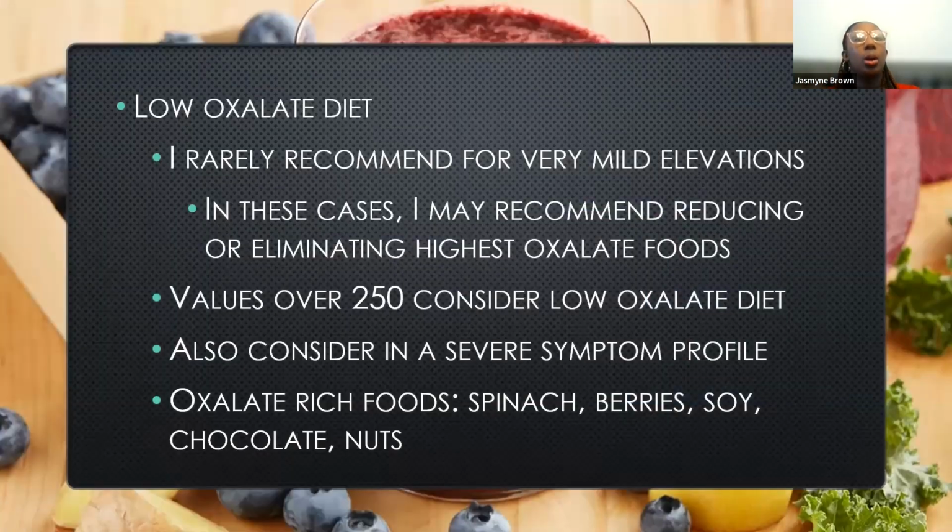Now, I often get questions about low oxalate diets. I rarely recommend them just because they're so restrictive, and a lot of our clients are already coming to us with very restricted diets. So I try not to restrict more if I don't have to, but you can always reduce those highest oxalate foods. I can remember an example of a 4-year-old who ate a pint of blueberries every single day and was having crazy stomach pain, and oxalates were like 300. So that was a very clear case that this child was eating way too many blueberries. So we were able to just remove this from the diet, and that child got some much needed relief.